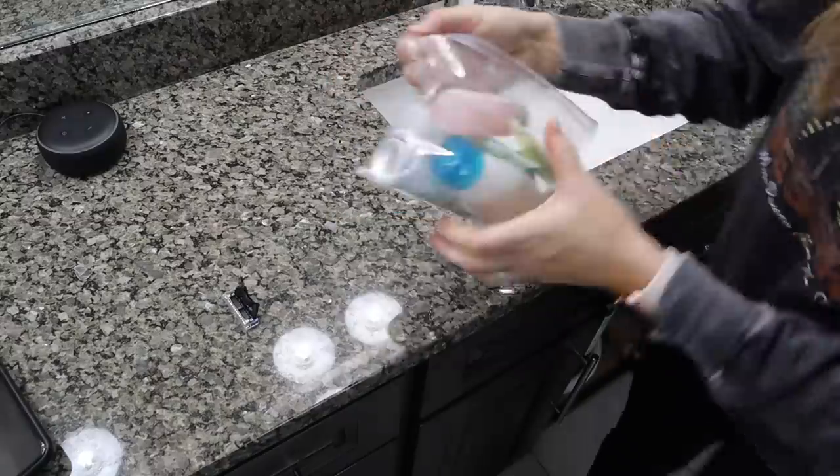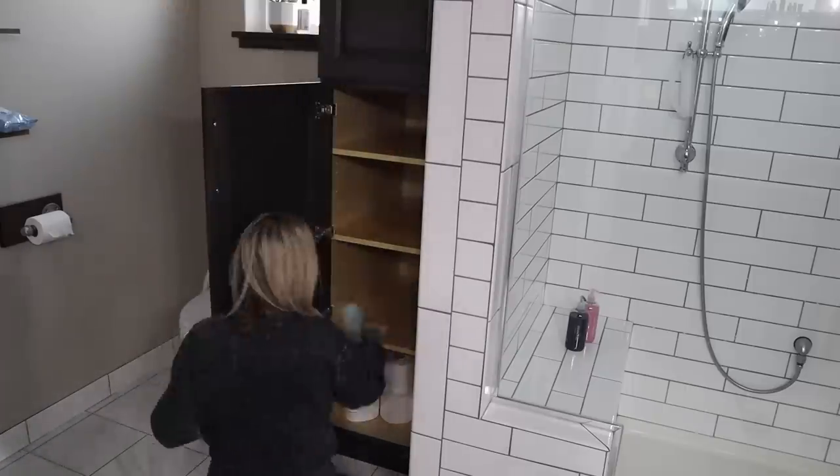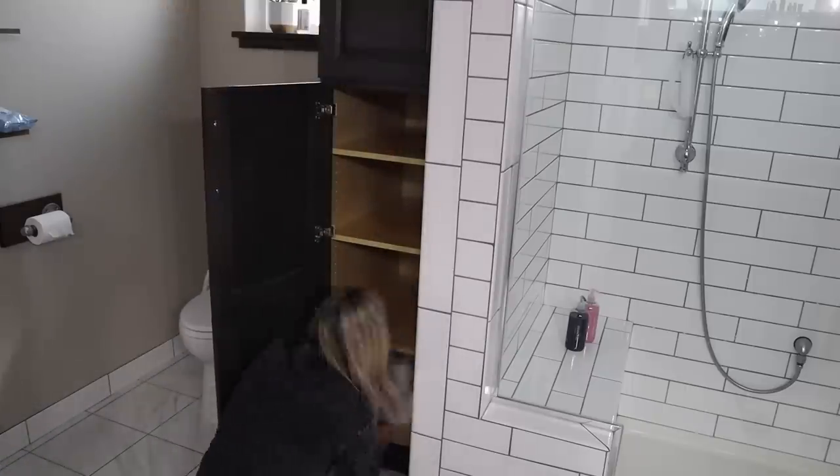And then I am going to dust out all of the shelves in here and adjust the height on them so that way I can fit three of those baskets. So then I can get them all organized in the cabinet.